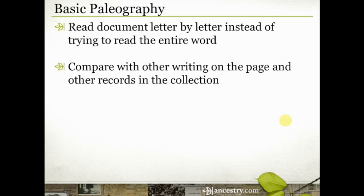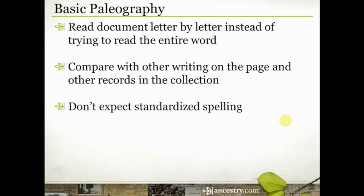On passenger lists and other documents like census records, again, you've got a lot of information on a single page, and sometimes you can go forward and backward just one page and get enough context in order to see how a particular person writes their letters.